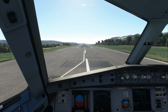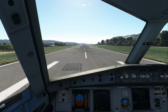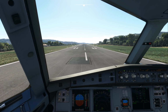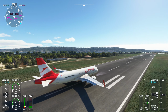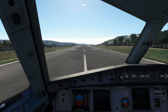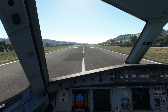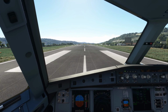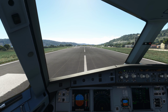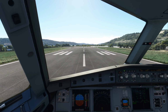KLM 461, descent 7000 feet, QNH 1019. Descent 4000 feet, QNH 1019. Adria, level 130.